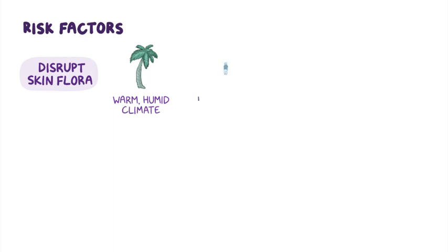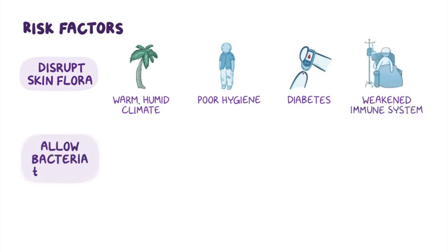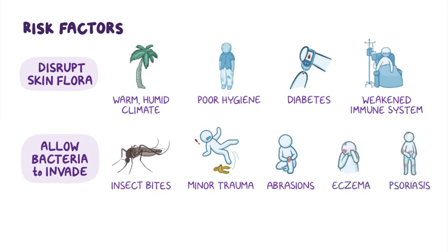Now, risk factors that can disrupt the normal skin flora include living in a warm, humid climate, as well as having poor hygiene, and underlying conditions like diabetes or a weakened immune system. Additional risk factors that can allow these bacteria to invade the skin include having previous damage due to insect bites, minor trauma, abrasions, or skin conditions like eczema or psoriasis.